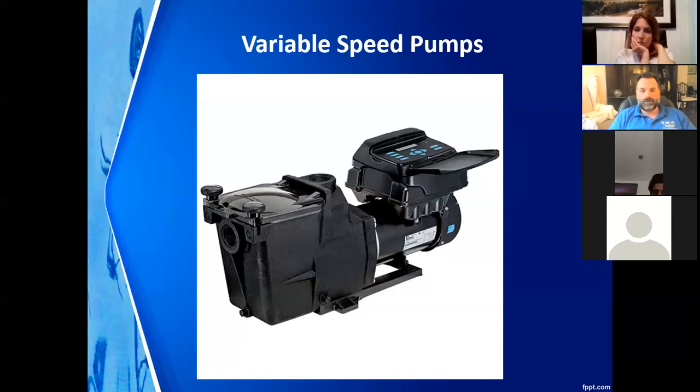So they're definitely worth it if you built a new pool and you're planning to save as much energy as possible. Now, when you go to vacuum the pool, you're going to want much more suction, so you can go to the variable speed pump and turn up the power.